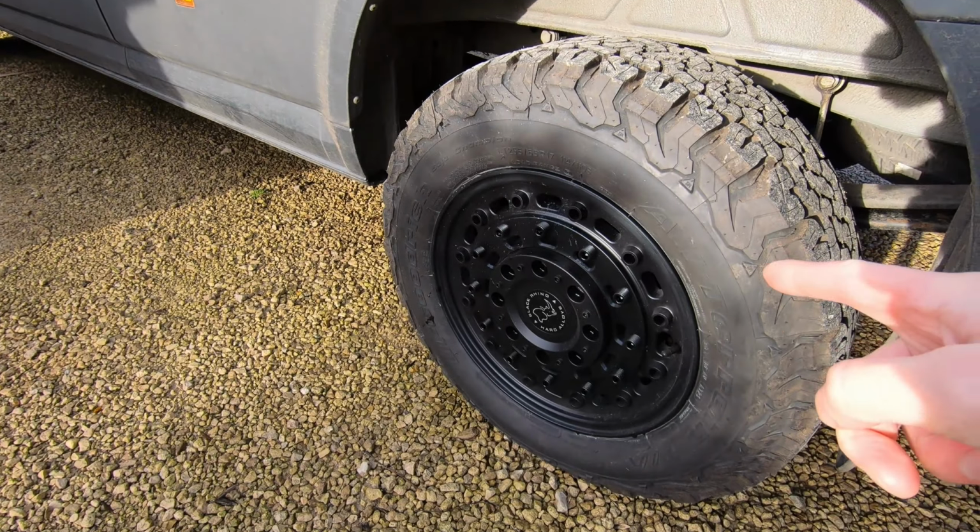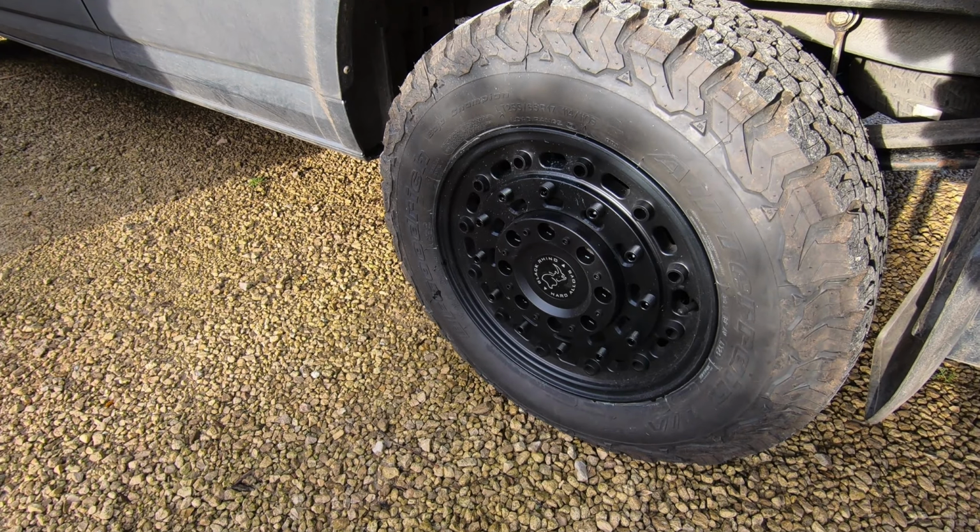Okay, so we have gone for a 17-inch Black Rhino Arsenal in satin black. We went for the Black Rhino Arsenal because we wanted that beefy off-road look, but we also wanted that tried and tested durability. I look forward to feeding back to you how well these wheels have performed, how scratch resistant they are, have we damaged them after we've taken it off-road a little bit.